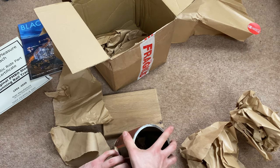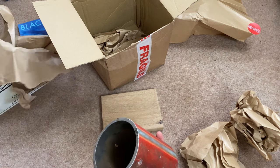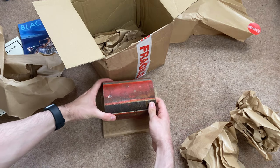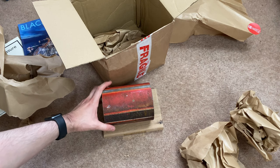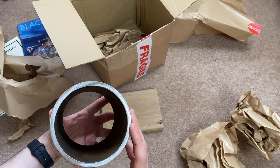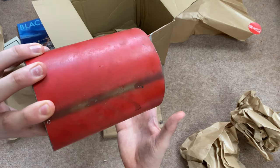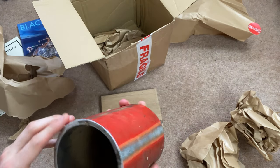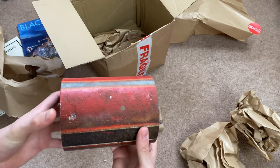Wow. Oh, there's bits of whatever coming off it. But there it is. This is the Big One running track. Wow. Yeah, by the way, all the dirt is coming off on my hands, which is absolutely fantastic, but we'll leave that for now. Yeah, I can't believe it. It's actually running track from the Big One.